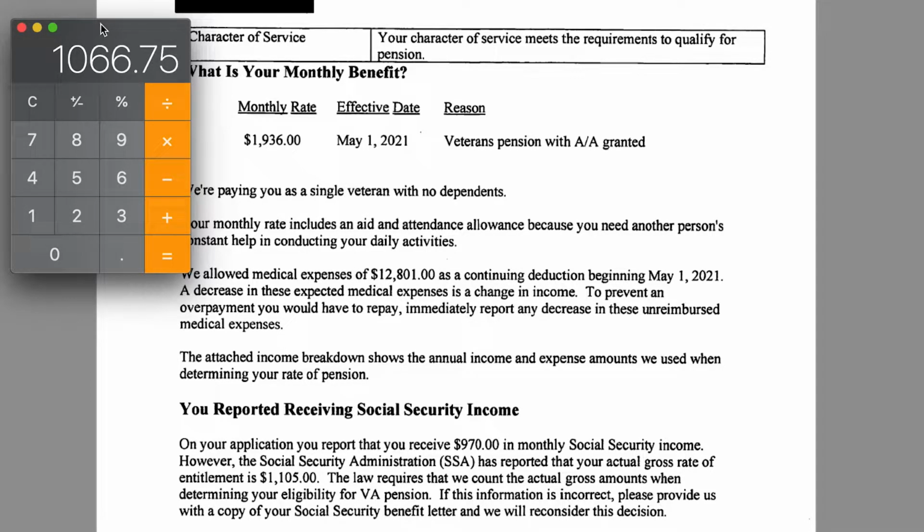So the nice part about this, guys, is this $1,066. Let's take and subtract $1,066 from the $1,936 here. The difference is $869. That's this veteran's cash. He can spend that money however he wants. But the original $1,066 we had listed there is what he's spending in medical expense every single month. The VA is reimbursing that to him. But he is entitled to this $869 every month consistently in cash and can spend it however he wants.